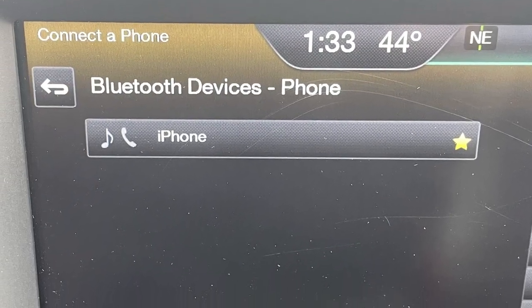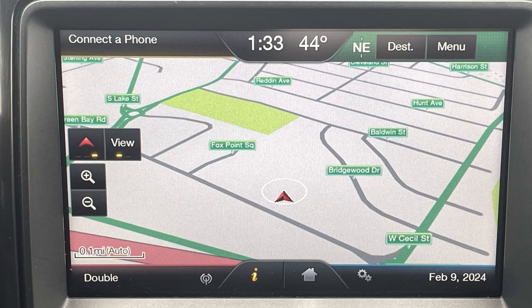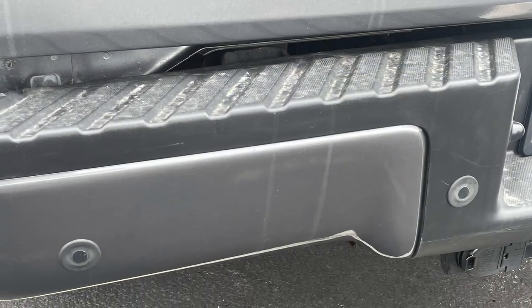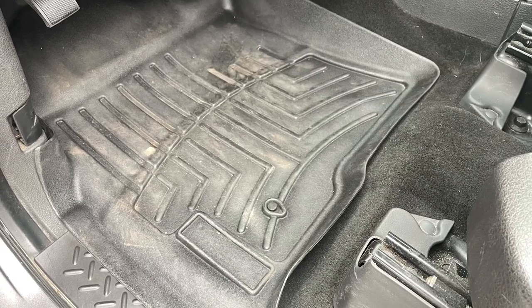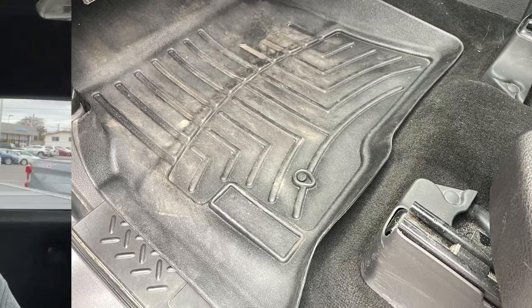Now, before you go thinking that this truck is all work and no play, let me remind you that this sterling gray chariot is equipped with plenty of creature comforts. Bluetooth with steering wheel mounted controls. Integrated navigation. Rear view camera with reverse sensing system. And remote start to warm it up before you go. Heck, there's even a set of all-season mats in here to keep out the winter muck.